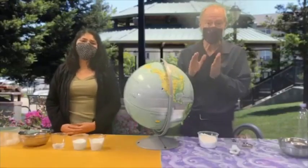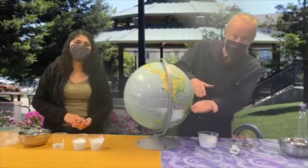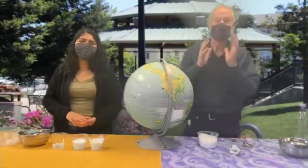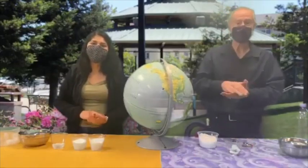Latitude is a measurement of how far a place is from the equator. And elevation is how high a place is above sea level.